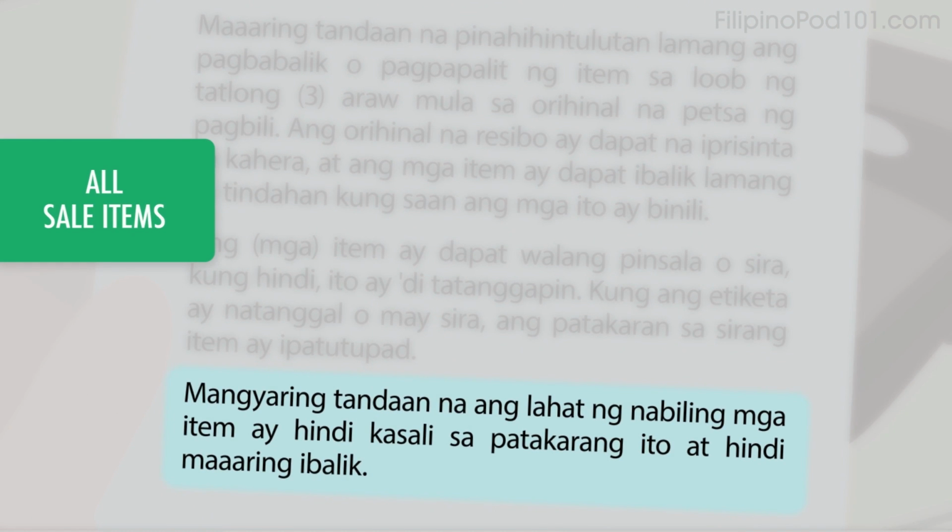The sentence means, please note that all sale items are excluded from this policy and are non-returnable. Mangyaring tandaan na ang lahat ng nabiling mga item ay hindi kasali sa patakarang ito at hindi maaaring ibalik.